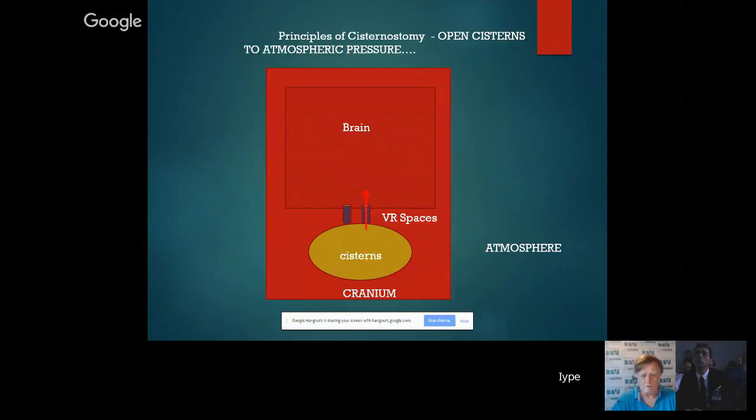When the CSF goes into the brain, this is what happens: the cisterns disappear and the brain starts swelling. This is very important. We call this CSF shift edema. And this has been published in SNI and World Neurosurgery.